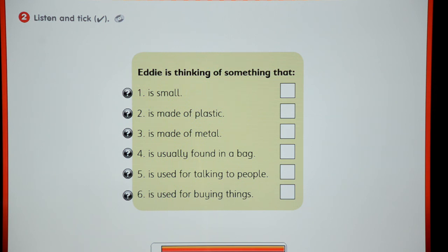Now it's your turn. It's a very easy exercise. Eddie is thinking of something small or big. Number 1, he said just yes or no. Is it small? I think he said yes. Made of plastic? He said no. So nothing here.